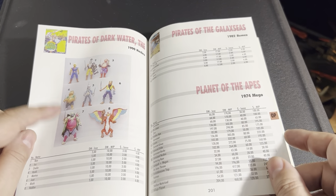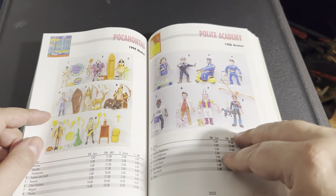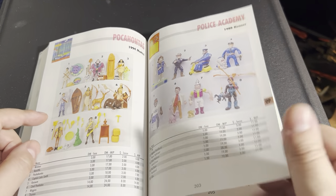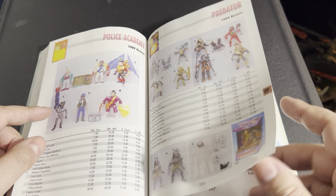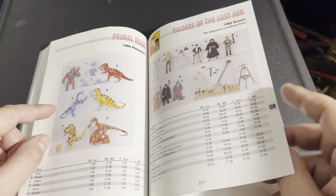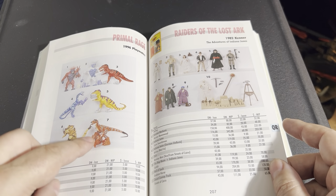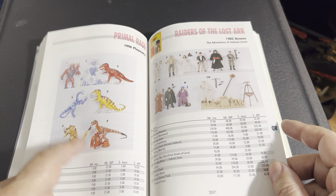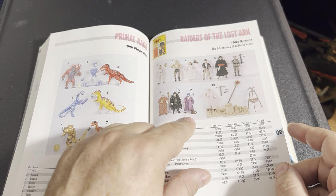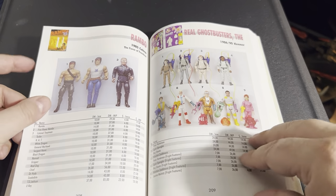Pirates of Dark Water, see these a lot at thrift stores and things. Planet of the Apes figures, Pocahontas, Police Academy, Predator figures, pretty cool. Primal Rage, which, that's interesting. I think they brought this line back recently. Raiders of the Lost Ark, really good reference for Raiders. Great to see those figures in there.